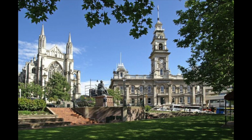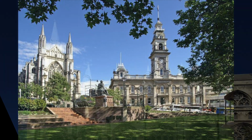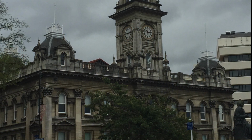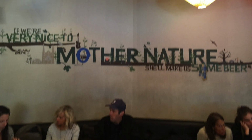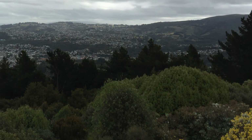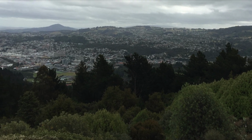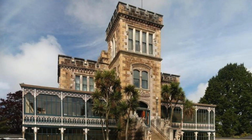On the Octagon, which is Dunedin's central plaza, you will find must-sees in the city include the First Church of Otago, the Anglican Cathedral, and Town Hall. There are also lots of trendy cafes and restaurants. And from outside the city, you'll find other treasures, like the beautiful lookout from Signal Hill, of course Larnach Castle, which isn't really a castle, it's just a manor estate.